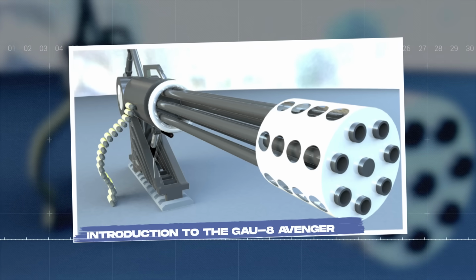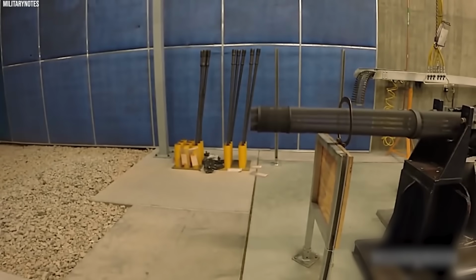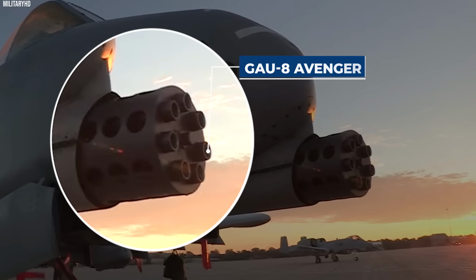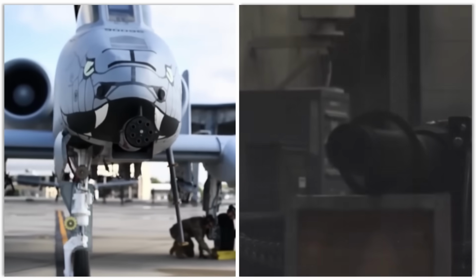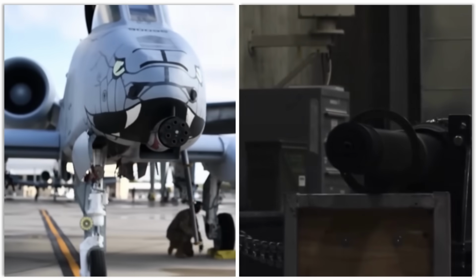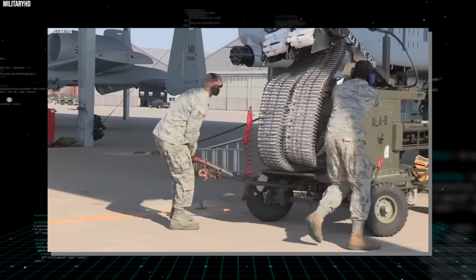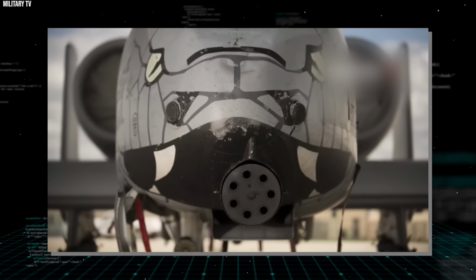Introduction to the GAU-8 Avenger. When it comes to sheer firepower and capability, few weapons in the world can match the prowess of the GAU-8 Avenger. Born out of a necessity to counter the increasingly sophisticated armored forces of adversaries, this Goliath of a machine gun stands as a testament to American engineering and the drive to maintain aerial superiority.